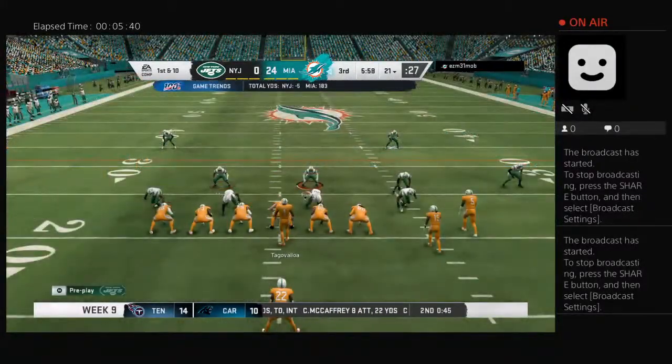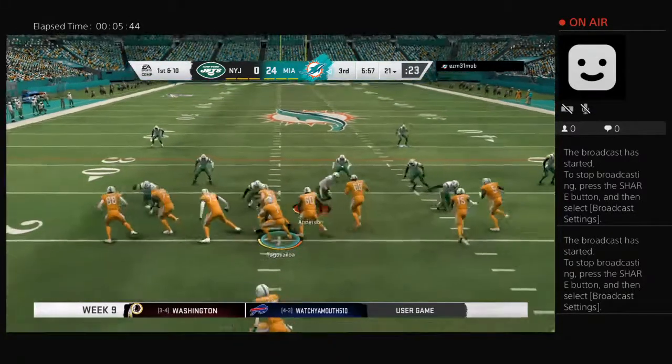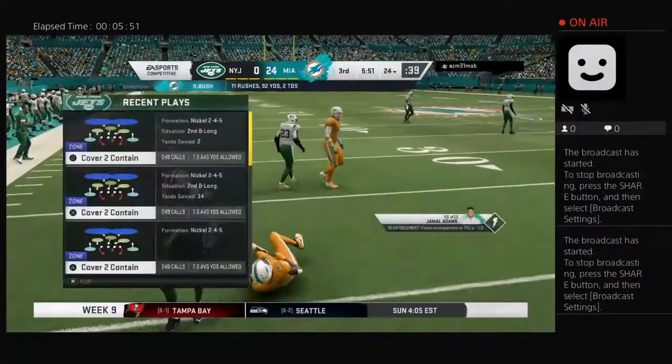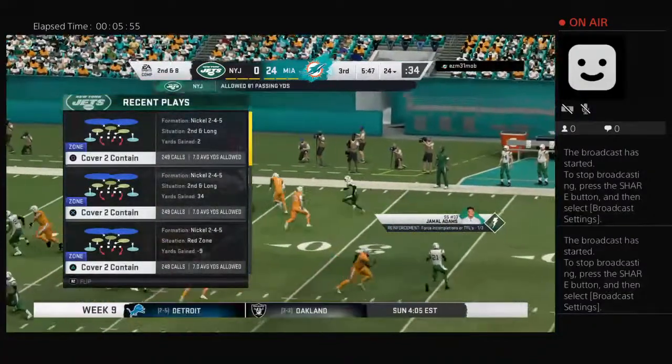The Dolphins at the line ready for their next drive. They built a good first-half lead. Now they have a chance to add on to it. And what I'm thinking is that the offensive staff spent the entire halftime just working with them on, here's what we think they're going to do to attack us in the second half.